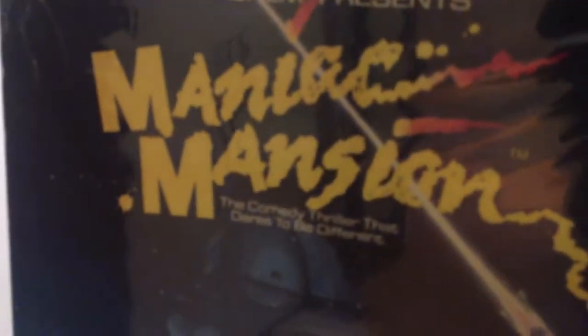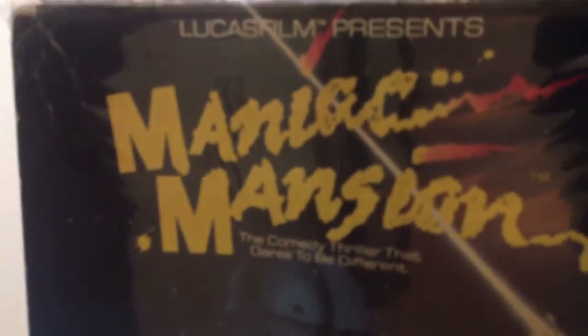This is another release. You can see they altered the logo. Here's the original logo on the Commodore 64 release, and there is the logo on the IBM release, and notice that they have a cool Lucasfilm Presents at the top. It looks much more like a movie poster. They have a more graphical logo, graphical brand, and they also added a tagline to the game titling: the comedy thriller that dares to be different. Then it moved to a big fat box release.